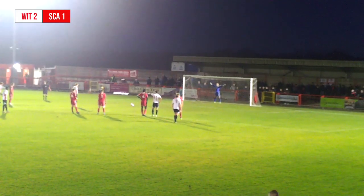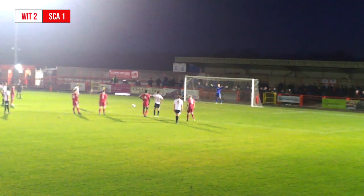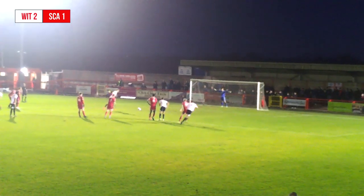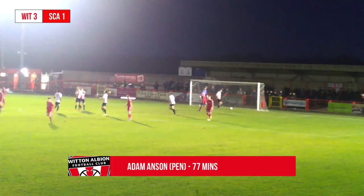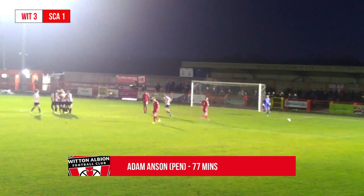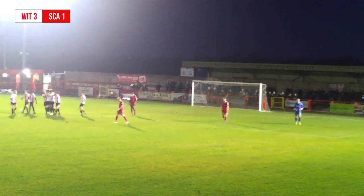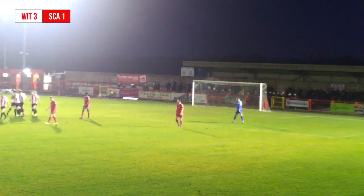Penalty to the Albion is to make it 3-1. It's there! Witton regain a 2-goal lead. It is now 3-1. Number 9, Adam Anson.